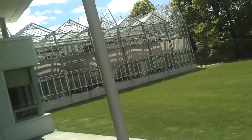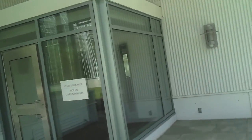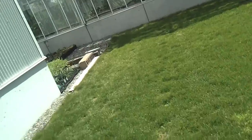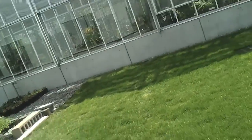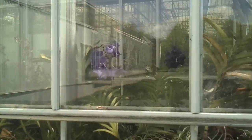Now the Noland Greenhouses are also off limits. The entrances are off limits. It's staff only. Too bad I don't know any staff. I can't get in. But I'd just like to show you around. I probably shouldn't be this close even. I'm going to take a few steps back. But what we have here are vandas growing. Beautiful tall vandas, right here on the side of the greenhouse.